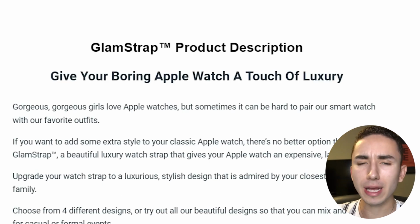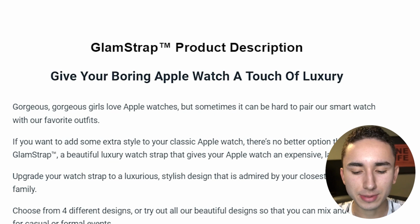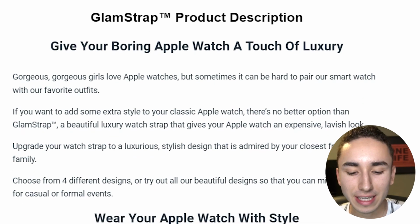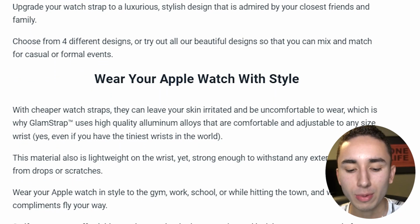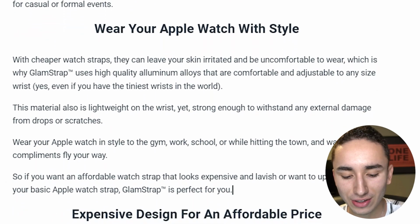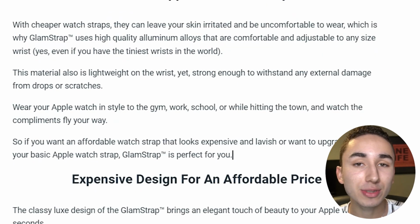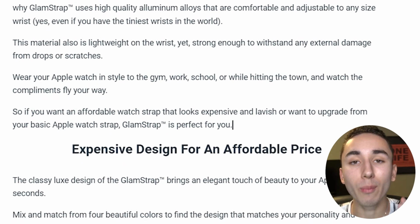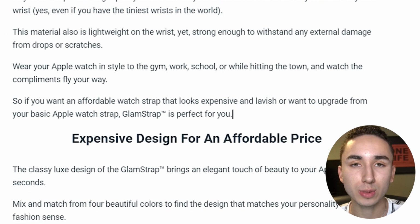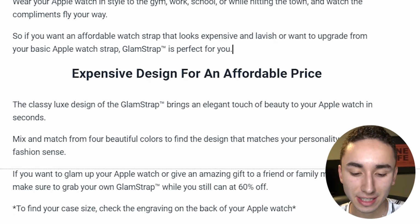And after putting some elbow grease in and really getting our thinking caps on, this is what we came up with. Give your boring Apple Watch a touch of luxury. If we scroll down, we're talking about the problem. We have some jokes in here. We got some personality. And really, this is just because I've been doing this for years. And for you, it might take longer to do because you haven't. But the more you practice, the better your descriptions will come out. And they will look amazing just like this.